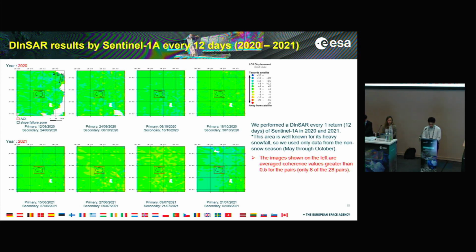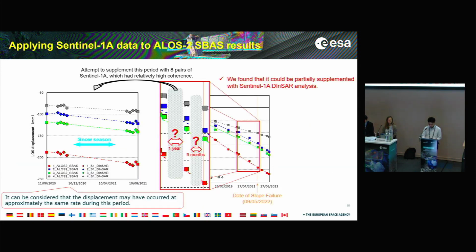And next, we used these results to quickly check first whether they could be used to supplement the period when ALOS-2 was not observed. So applying Sentinel data to ALOS-2 sparse results, we attempt to supplement 1 year from August 2020. It is the period where ALOS-2 data was not observed.